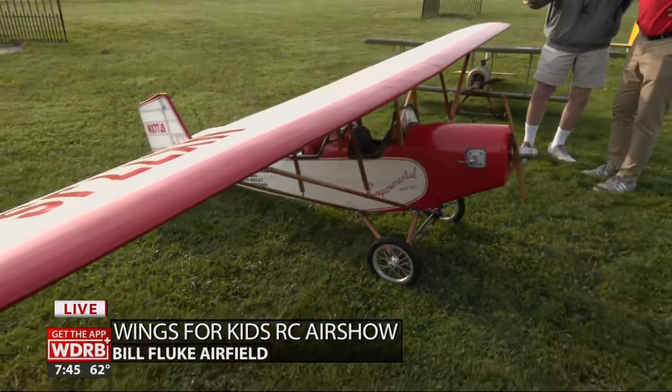Tom Sawyer Park, and the River City Radio Controllers controlling it all, and of course controlling these planes too. When we come back, we'll do some flying for you and tell you about this great fundraiser coming up on WDRB Mornings. Small aircraft will make a big difference this weekend. Our Keith Kaiser learns about the Wings for Kids Charity RC Air Show. Keith?